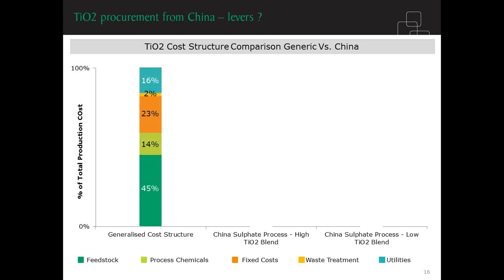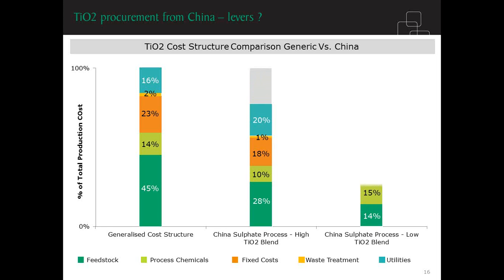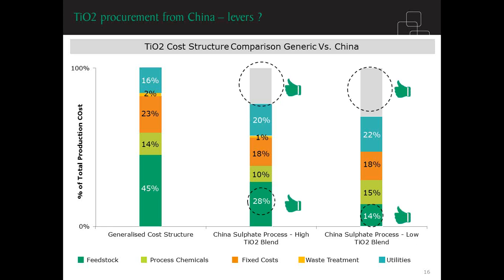On the left-hand side is the generic cost structure, while what you see right now is the cost structure for a high-quality TiO2, and what you see right now is for the low-quality TiO2 from China. We all see that the process followed is sulfate production process. By seeing this cost structure, what strikes immediately is the huge advantage that these suppliers have in terms of feedstock. While category managers thought that feedstock contributed to only 45%, in China, the suppliers, their cost is only about 28%. And this 28% is only for the high quality. For the low quality, it is even lower.